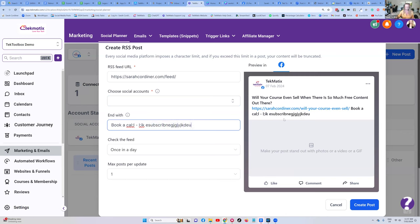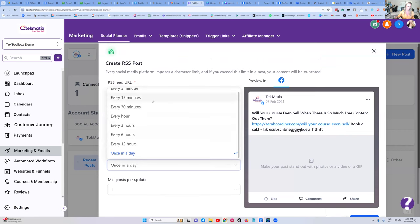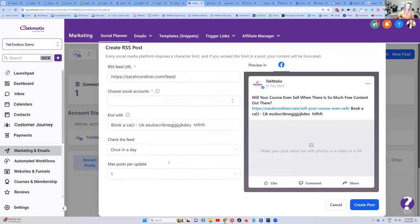Whatever you type in there, as you can see, is what's going to be added to the end of the post. How often do you want your content published on social media? If you're posting regularly, you might want to post every day. You might want to leave it every couple of days, couple of weeks, whatever you want it to be. How many posts do you want to pump out per update?